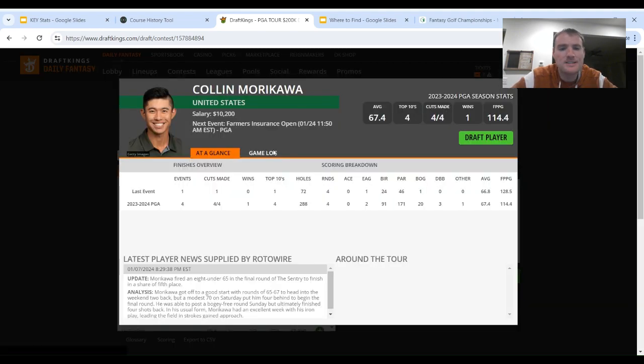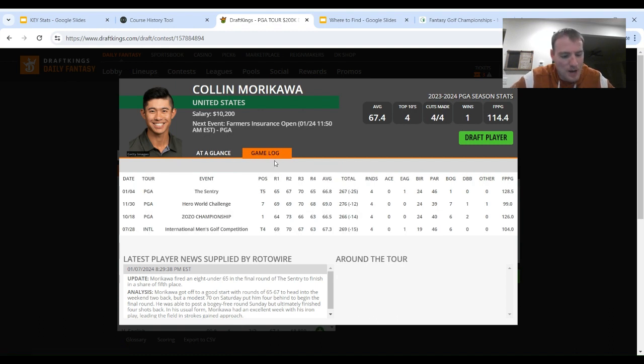The guy that I think is the second best golfer in the field is Collin Morikawa. I think he's going to be the most popular pick on DraftKings, and the most popular bet this week. Why do I think that? Well, his history here is outstanding. He was third in this tournament last year. He was fourth at the U.S.